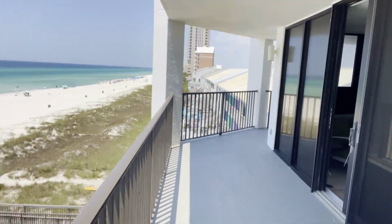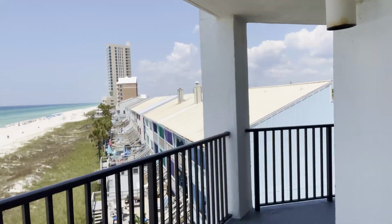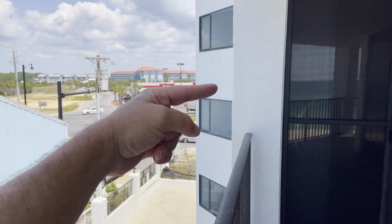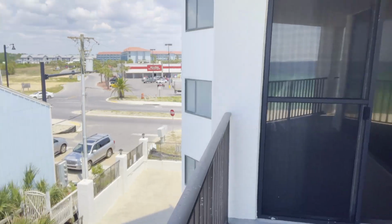Check this out. Here is the Gulf. It's so pretty today. The turquoise waters are lit up. So I'll stand over here in the corner. This unit has a huge balcony. So you've got all of this balcony here, and then it wraps all the way around the side over here. And you can see there is the Winn-Dixie right there, and the rotunda, the new roundabout that we have, is just right over here.